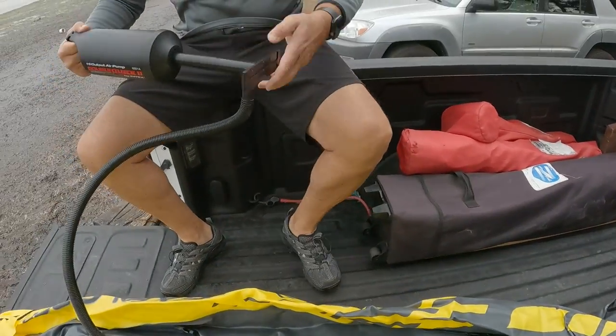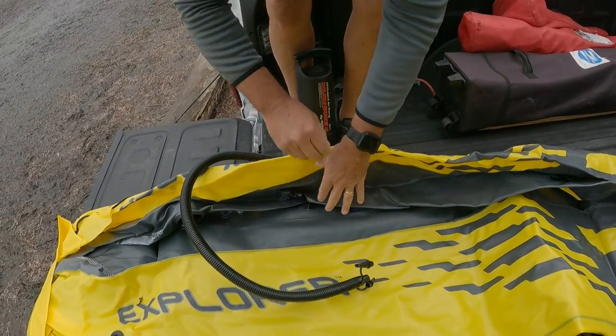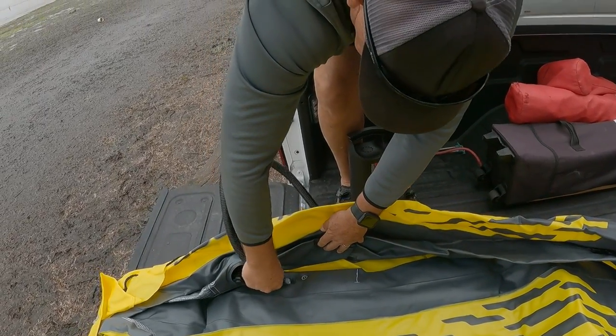Stan wanted to take me out in the open water in an inflatable kayak. You want adventure. When whales attack. Pump it up, pump it up. Oh, that's ridiculous. Getting your exercise, Arnold.